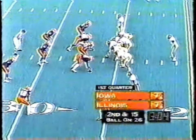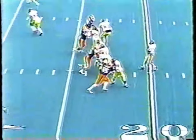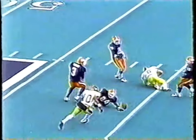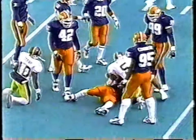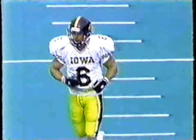Second and long. Sherman again looks to the air. Tim Dwight open, could not hang on. Hasim Plez knocked it away as Dwight went to the stadium floor near the 39-yard line.